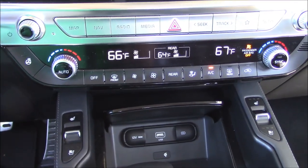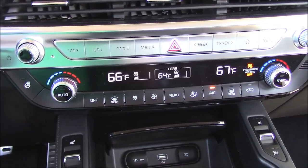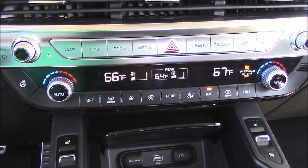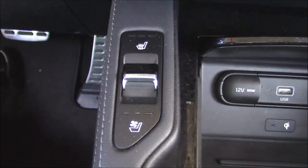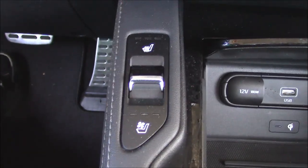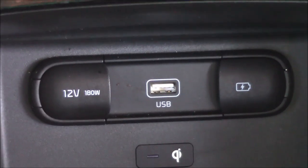Let's take a look at the cabin. We'll go with the positive features first. And my favorite, we get simple controls and knobs and switches instead of having to scroll through an info screen for doing things like the climate control settings. Climate control, simple buttons and knobs. Air conditioned seats, heated seats, simple switch. All of your charger plug-ins right up front where they belong.